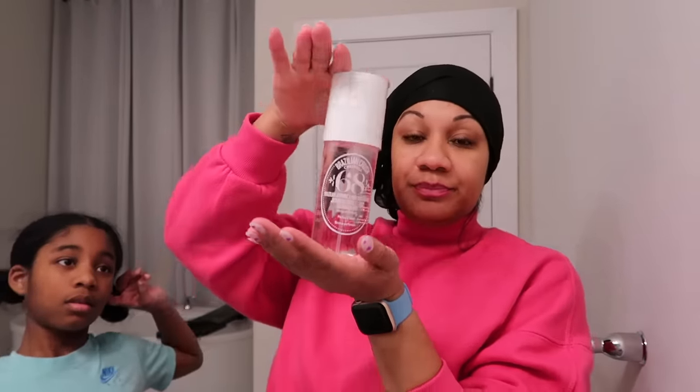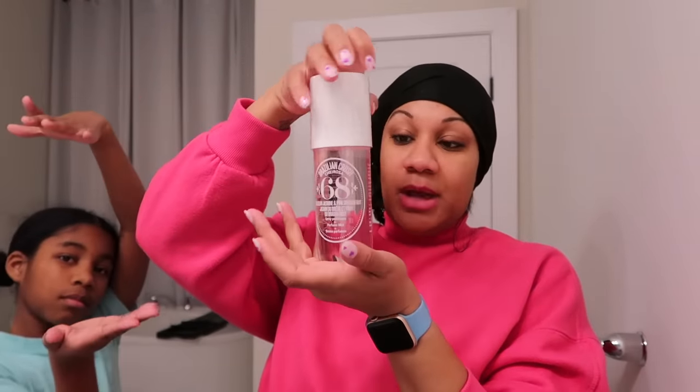I don't know the name of it. I just know what the package looked like and what it smelled like. And it smells so good. This was $48. And then this spray was $38. And it's a nice size bottle, if you guys can see. This is really a nice size bottle.